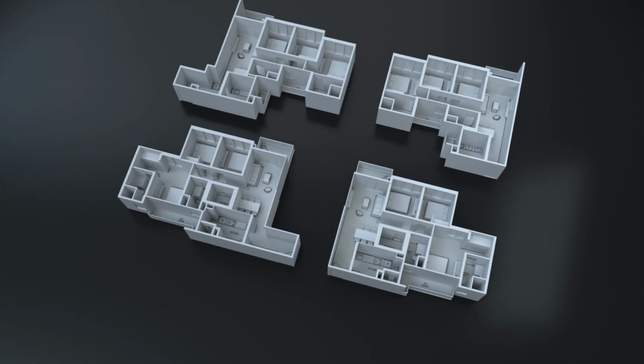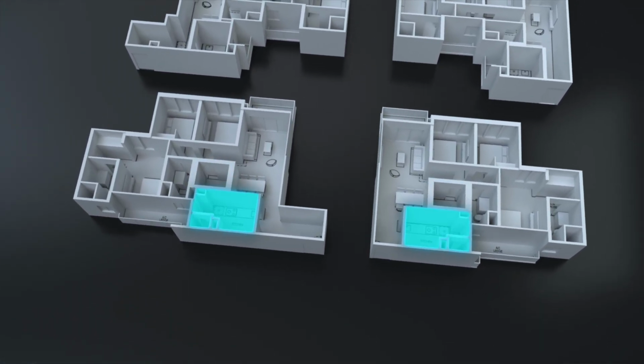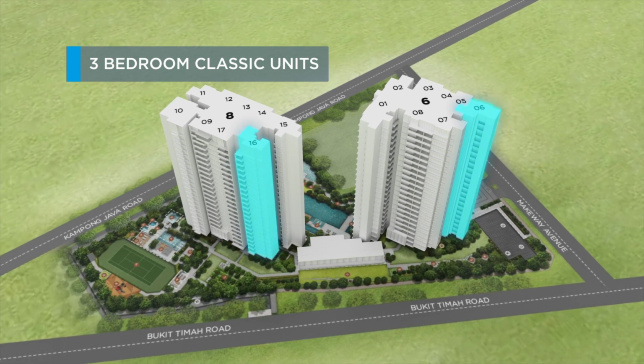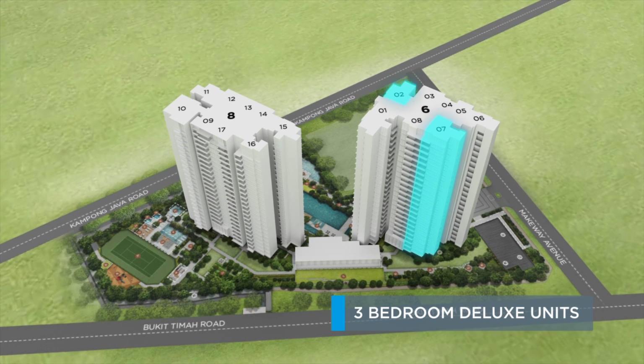The difference? The Deluxe layouts come with an additional household shelter, a larger kitchen, and bathroom. As for the unit distribution, the 3-bedroom Classic units are located in Stacks 6 and 16, while the 3-bedroom Deluxe units are located in Stacks 2, 7, and 11.